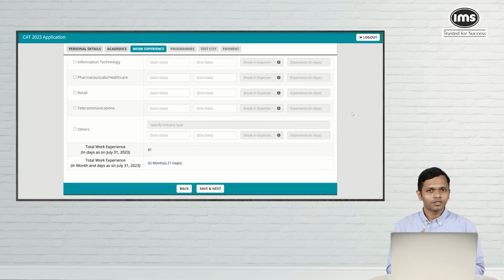Please note that at this point of time, you don't have to upload any of the documents to substantiate that you have worked in a particular company or industry. So right now, you're not going to need any salary slips or work experience certificate and so on. You just have to enter the start date, end date, any gap, and it will just calculate the days for which you have worked. Right now, you don't have to submit any proofs for the work experience that you have.